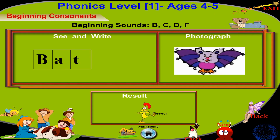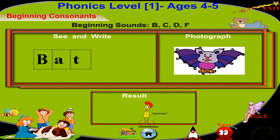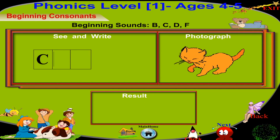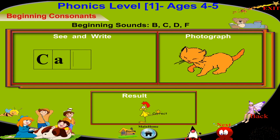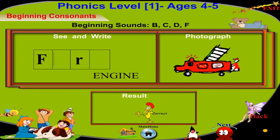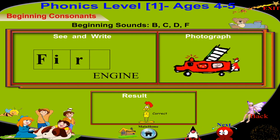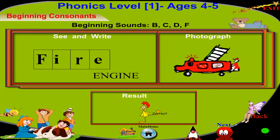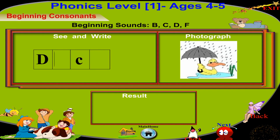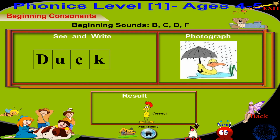It is a bat. It is a fire engine. It is a duck.